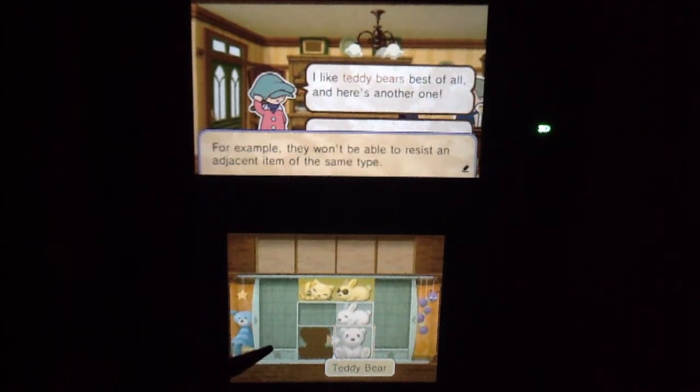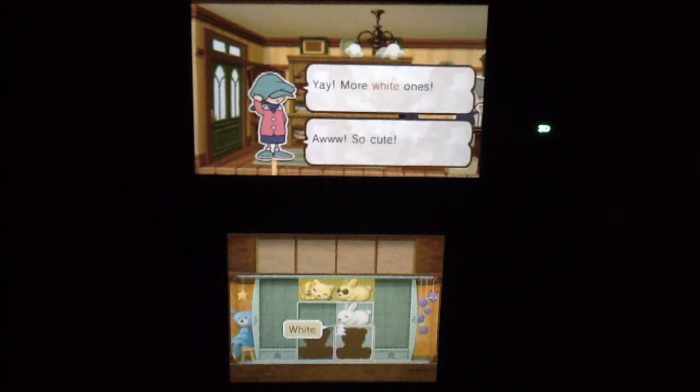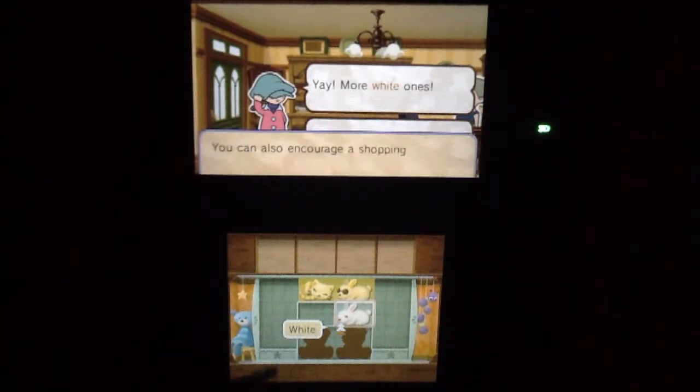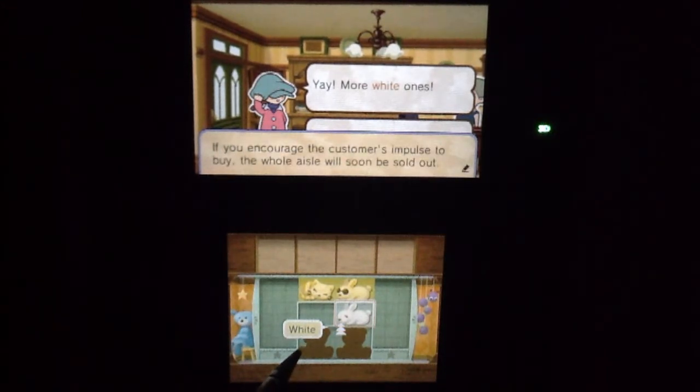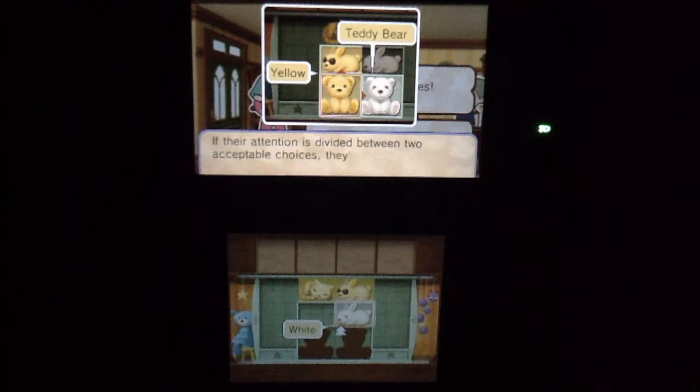So here our customer goes from the yellow teddy bear to the white teddy bear. Then the attention is going to go up to a white rabbit. Then it's going to go up to the yellow rabbit and left to the yellow cat. But you don't want a crazy situation like this where you have two things next to each other. Yeah, that would be crazy. Crazy.